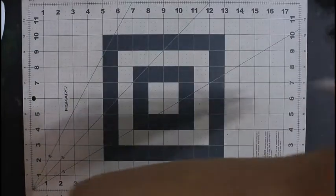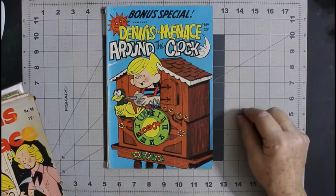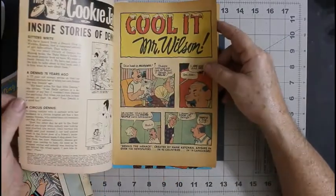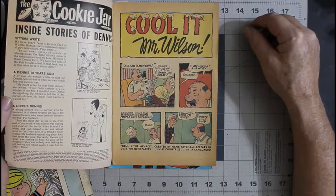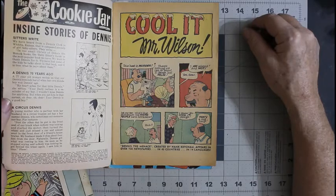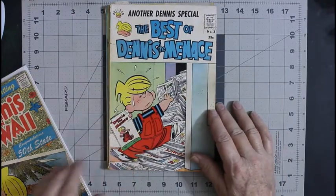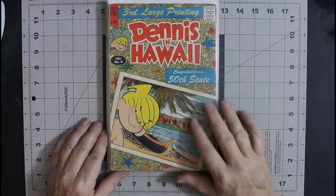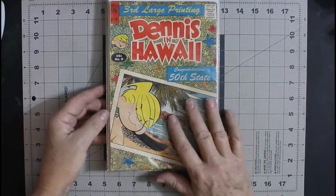Don't ask me why I'm putting them back in the bag. I don't know. Next, I have more Dennis the Menace. I have Dennis the Menace Around the Clock, from 1969, Dennis the Menace number 98. If I remember correctly, this was continued from the Pine series, and Fawcett picked it up. It's from, let's see what the year is on it, 1968. So yeah, that's what it would be. Dennis the Menace special number 3, the best of Dennis the Menace, and the third large printing of Dennis in Hawaii. This is Dennis the Menace large format number 6. I have another one of these, and these were done by Hank Ketcham.